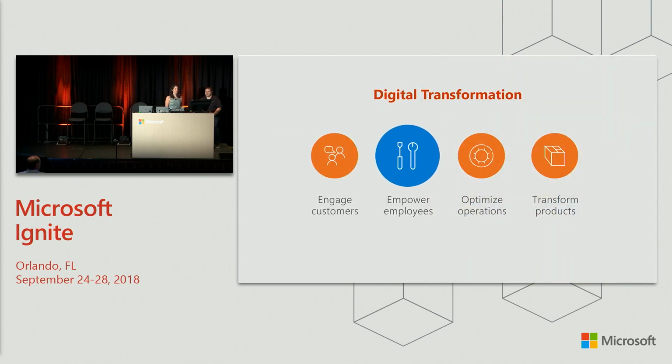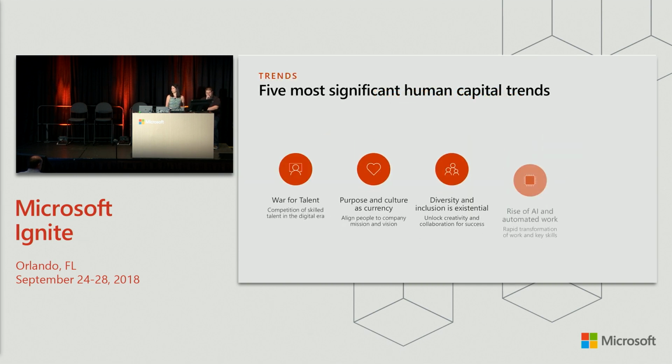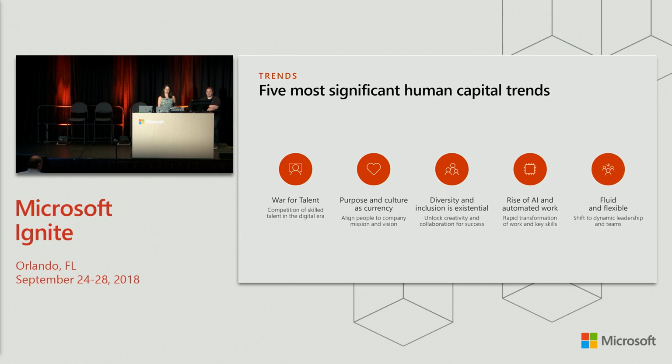So hopefully you've heard a lot about digital transformation already, so I won't drain this slide. But what we're really focusing on is how do we empower employees as part of that digital transformation. And specifically, we think about it in the context of the trends that are shaping the industry for human resources in particular. If you were able to attend the introductory session with Laurel and Lydia, hopefully you went into these trends in a little bit more detail. But where we're really going to be focusing with our time is on the war for talent. How do you get people in the jobs when you need them?